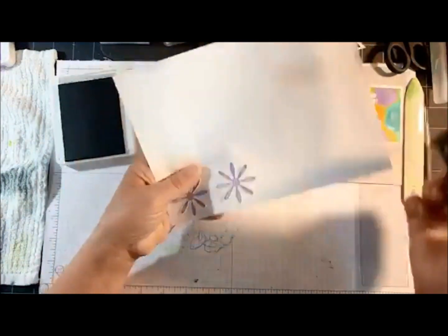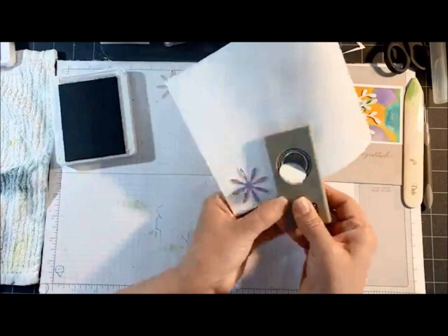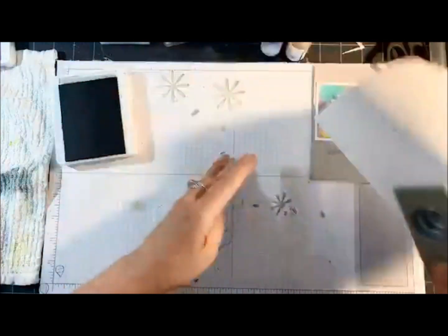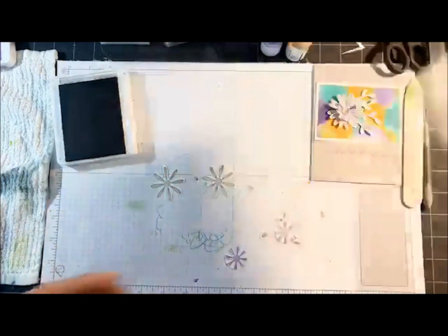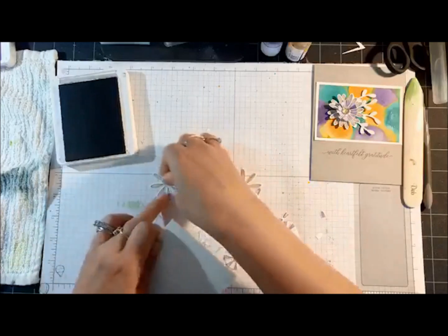Now I have these glued on scrap. I'm going to bring my circle punch in and punch these out. Okay. So now we can build the flower. I'm going to do the mini dimensionals.